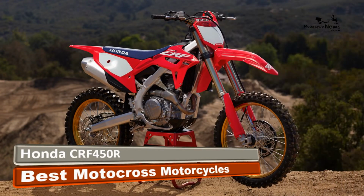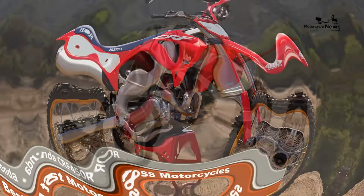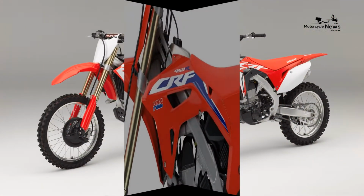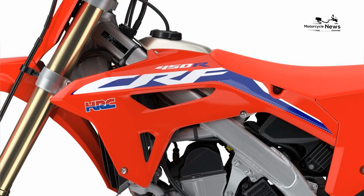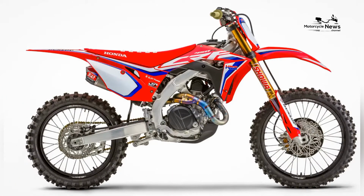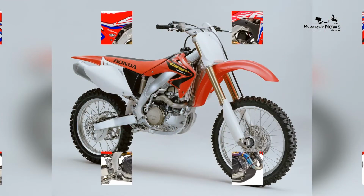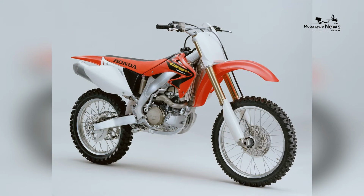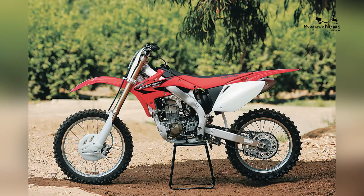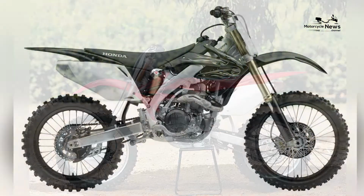Best Motocross Motorcycles 2025, Honda CRF450R. The 2025 Honda CRF450R has emerged as a top contender in the motocross world, showcasing a perfect blend of power, agility, and advanced technology. This latest iteration of Honda's iconic motocross machine is designed to excel on the track and tackle the most challenging off-road conditions.